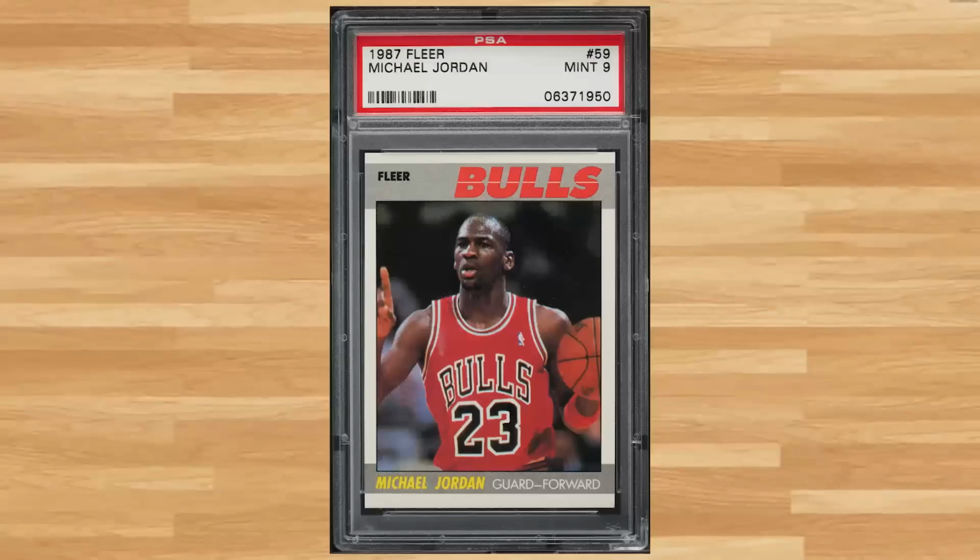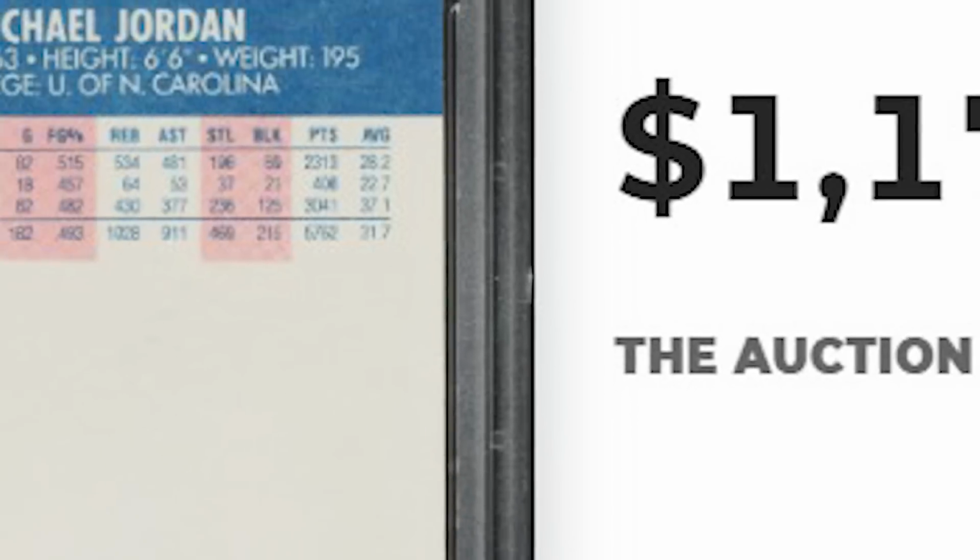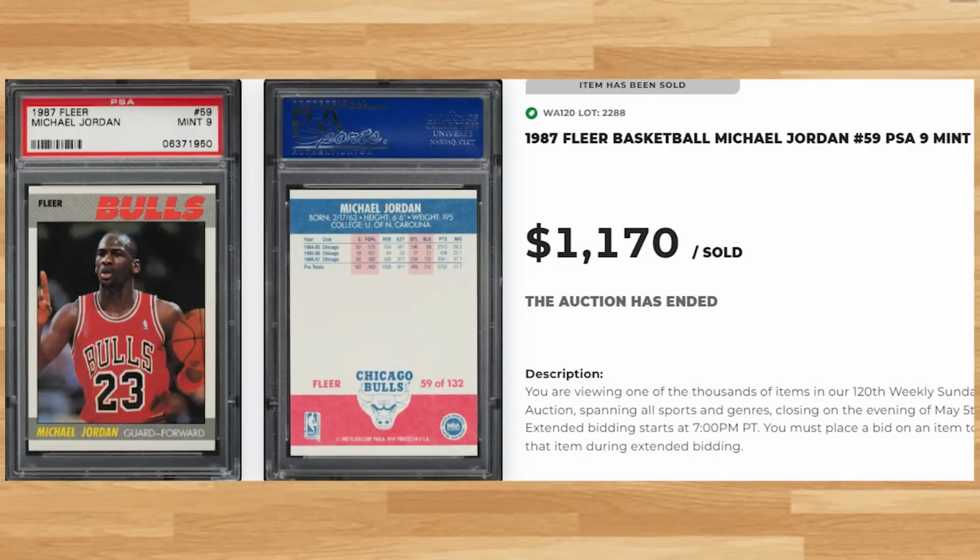Coming in at number 6 is Michael Jordan's base card from the 1987 Fleer basketball set with card number 59. This was a PSA 9, and it sold for $1,170.